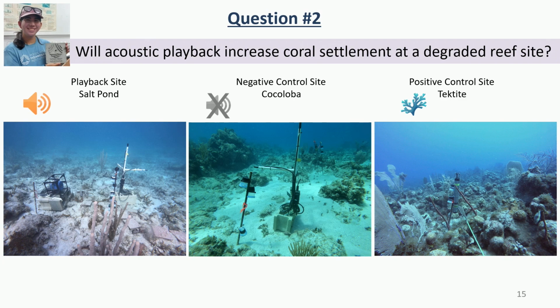So we had 3 different reef sites again. This time we're using Salt Pond, which is a degraded reef site, but that's where we're going to enhance the sound field. We have the negative control, Cocoloba again. So it's the same setup here. We put out a speaker, but that speaker is playing no sound. And then we have a positive control site, and this is Tektite. And Tektite is again abundant and healthy, with a lot of healthy fish sounds. And we take those sounds from Tektite and play them on Salt Pond, so we can directly compare those 2 sites.